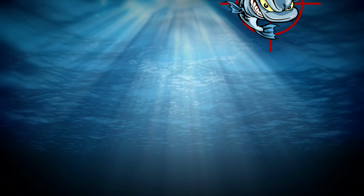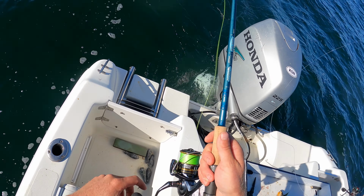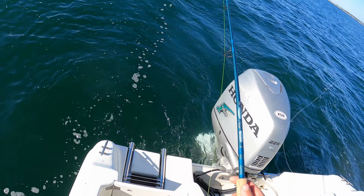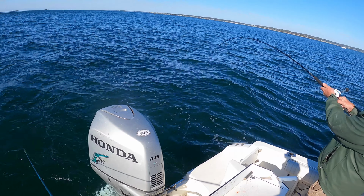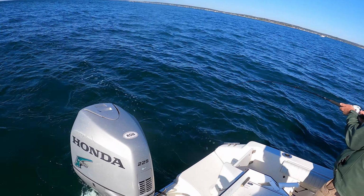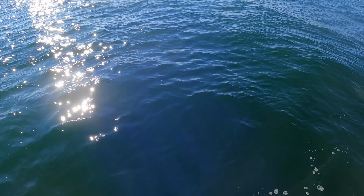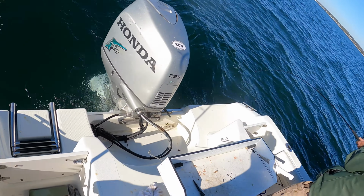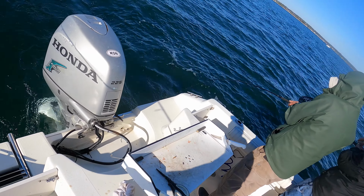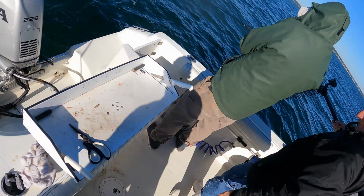Go! New reel, Shimano Ultegra 5000, 15 pound test. See how this goes. Swing up. There you go. Ooh, that's a tog. That's a tog. Ooh, it's peeling drag. It's a good one. I'll get it, Val. Let me get it.